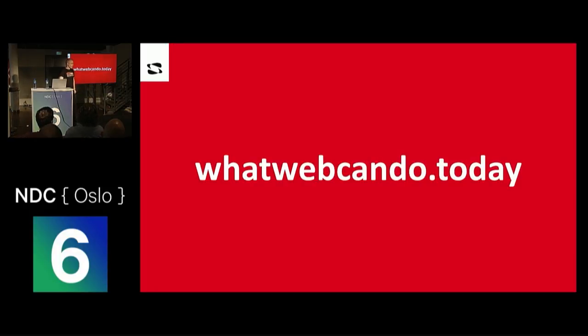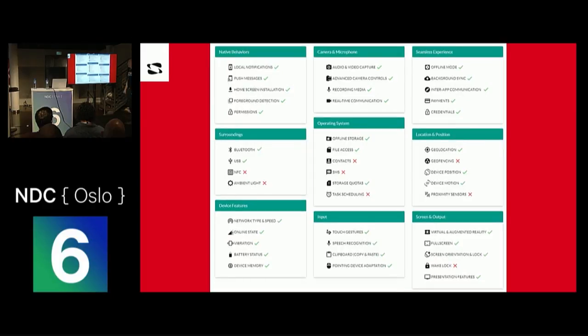And there is a site you can go to on your phone, it's a PWA, called What Web Can Do Today. And then you'll have a list of every single thing natively that you can do with web technologies. And if you want to go into, like, I want to capture video, you can just click this link and it'll give you an API.